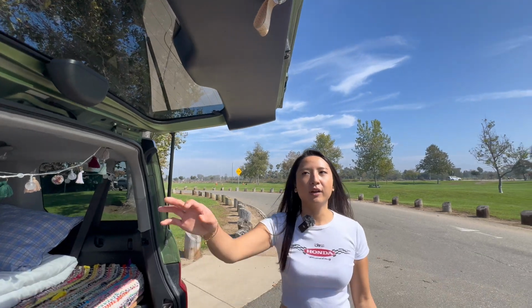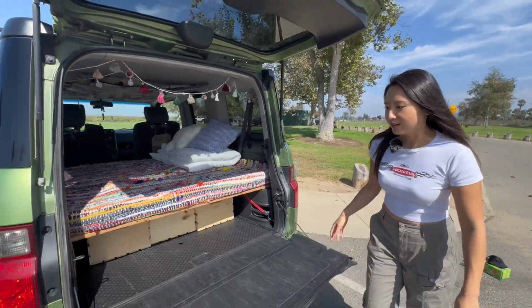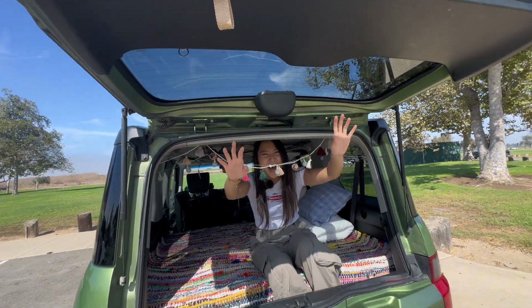Oh, okay. So what do you have right here? It's a rear hatch opening, so I can open it from the inside. Really? Yeah, when I'm camping inside. Can you show us? Yeah. Okay, you got it. Can you help me close it up?